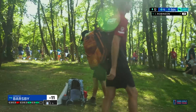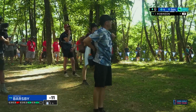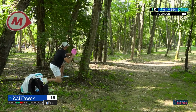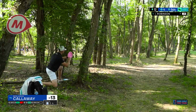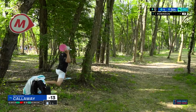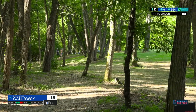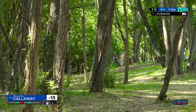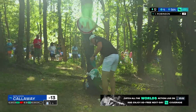Almost. That was a really touchy shot there for Gregg. And I thought we might see a forehand roller from this spot. Gets tripped up early, finds its way back towards the fairway. Should be a relatively easy downhill jump putt approach.